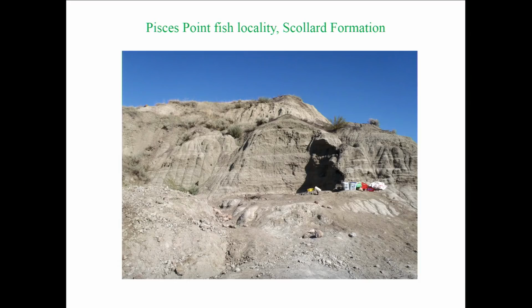and of teleost fish. And from the same formation, we have microvertebrate sites with isolated elements presumably from the same kinds of fish. So this offers the possibility of a whole new insight in terms of identification of these fossil fish.